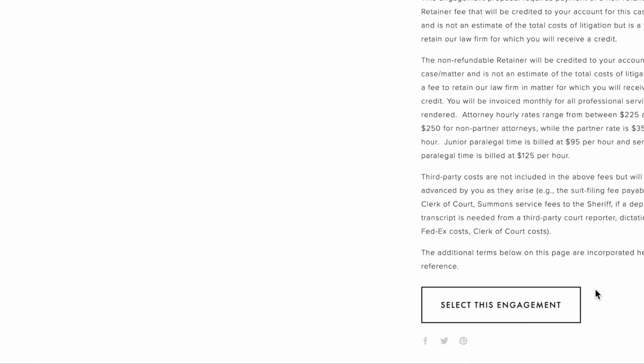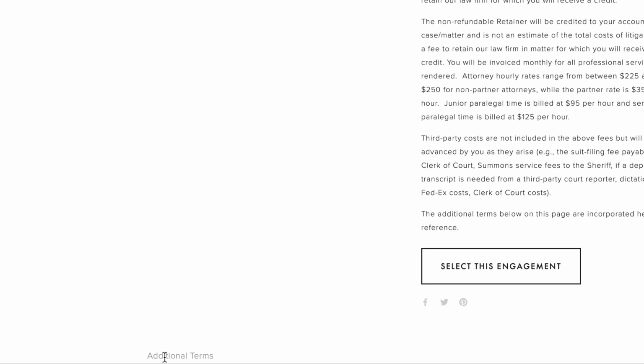The other thing I want you to see is that it incorporates additional terms below. Now, I'm not going to scroll down any further to show you the unique proprietary terms of this particular firm, but imagine if your own engagement letter, your traditional paper engagement letter, had various general terms and conditions in there. Maybe you have, for example, an arbitration clause for your prospective client to consider. Maybe you have an interest-bearing provision, etc.